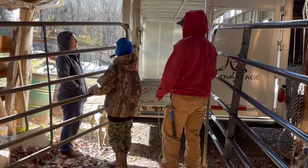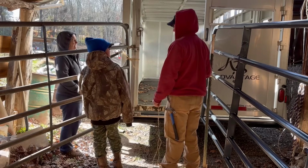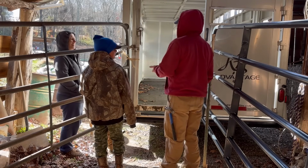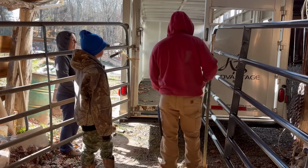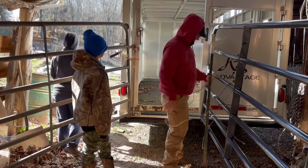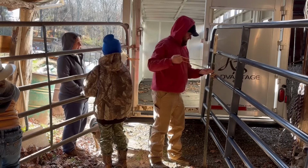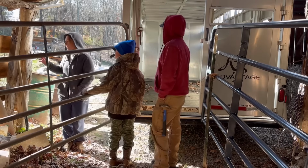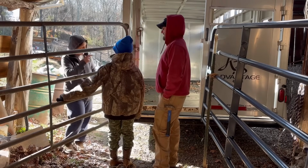The only deal is we're gonna have a mess on the trailer if we leave them in there overnight. It's gonna be a mess either way, 'cause that's a long ways to take them. And we're gonna have to put water on there with them. Well, we do need to put something in the bottom though, so they have something warm to lay in. We can go get us a bale of straw, put some feed on here, put their feed trough in there.